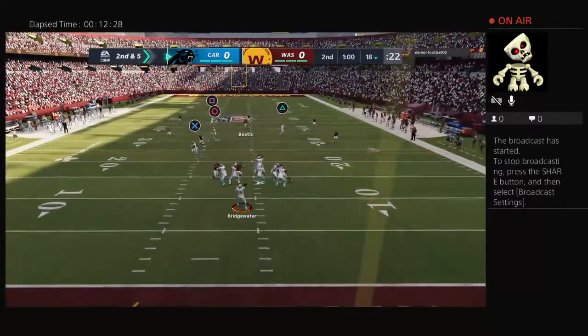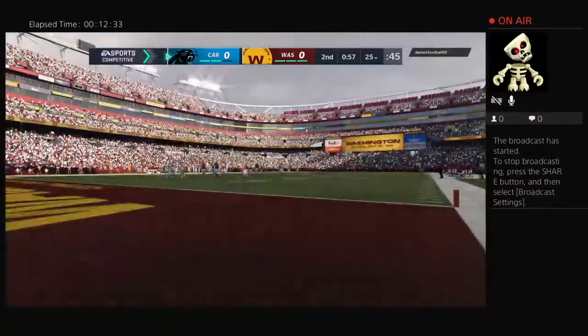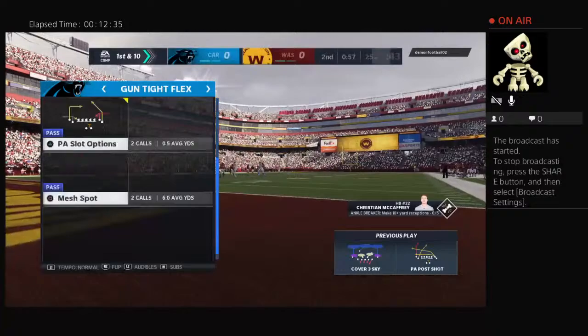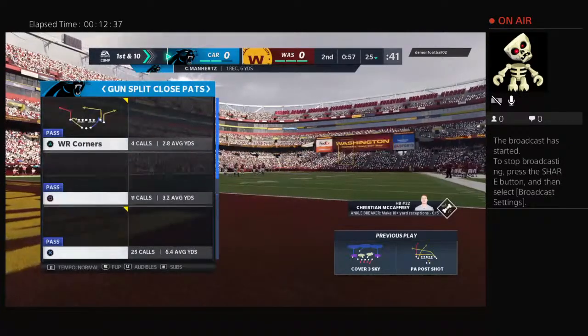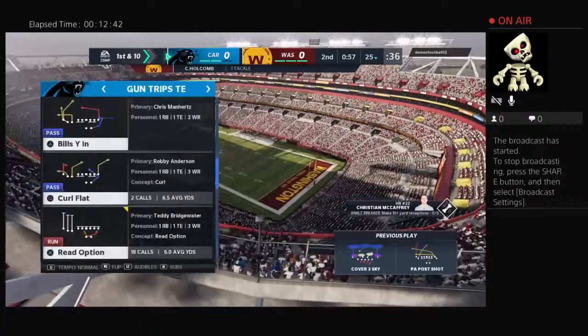Bridgewater, a play fake to McCaffrey. He'll look to throw. And a short one here, complete to his tight end. Now the Panthers going to use the first of their timeouts. It's a gain of 6. As the stoppage will come with a little under a minute to go in this first half.